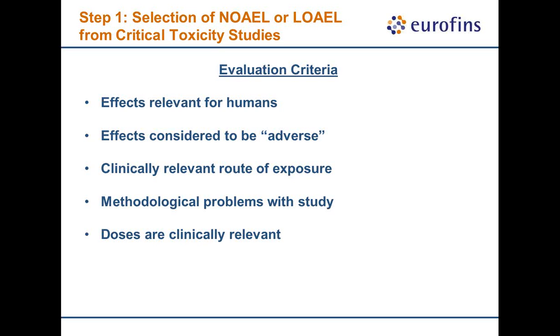When evaluating a toxicological study looking for NOAEL or LOAEL value, we have to consider several factors. Are the effects pointed out by the study relevant for humans? Are the effects considered so adverse? Is the study conducted using a clinically relevant route of exposure? Are there any issues about the methodology used in the study? Are the doses clinically relevant? All those factors are judged under specific uncertainty factors.